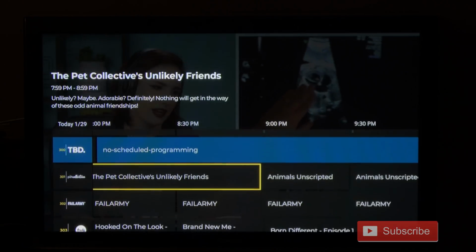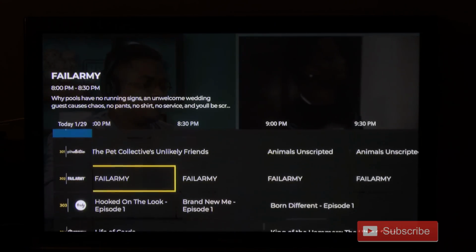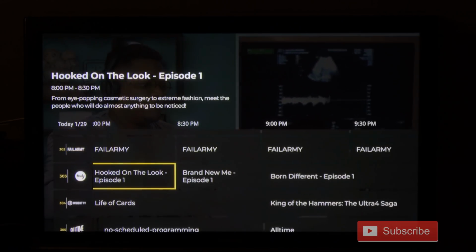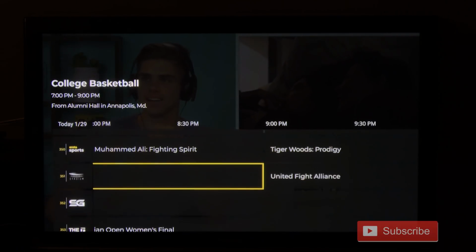So it's kind of cool that's on there. Again, this is a live TV channel, and you're getting the same feed that you would get live over the air if it was in your network. So I'm just going to keep going down the list. Stadium, this is a pretty good channel as well. It's a competitor to ESPN.